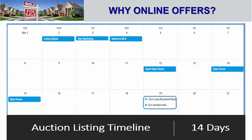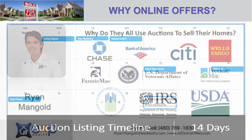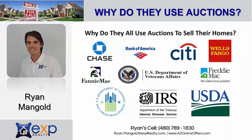Because the question you have to ask yourself, Mr. and Mrs. Seller, why do all the banks auction their house? Why do the government entities, USDA, Freddie, HUD, all that? Guys, what we do works exactly like HUD. The only difference is, or HUD, USDA, and VA, the only difference is we're completely transparent. On a HUD, let's say, for example, you don't know if they have another offer.